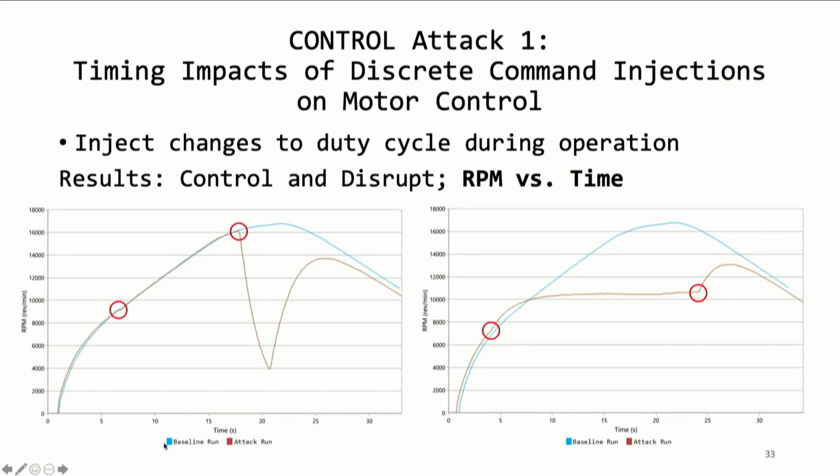Onto the control layer. Basically, here we assume the attacker has gained access to the controller of our Pi in our previous setup using the ESC and brush motor and dyno. The Pi is running a baseline script that increases the speed of the motor every half a second until it hits about 16,000 RPM at a peak, and then it sleeps for 5 seconds and then starts decreasing the speed every half a second. So the graphs on the left and right show 2 different attack strategies against this script.